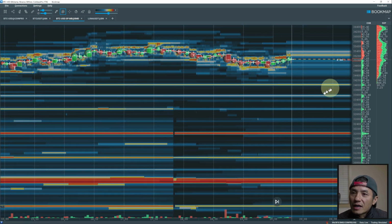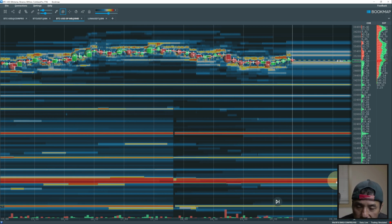The nearest level that has some decent number is 34K with 216, and the next level below that, 33.6, has a decent number too. We got 205 here, but the bigger ones are down here. 32,000 with 600. What is that? 639. And a little one down here at 31. That's 237 large. But this one right here, this is a huge one. This big red wall down by 30,000. That is, let's see here, over 1,200 in size. That's a big one.